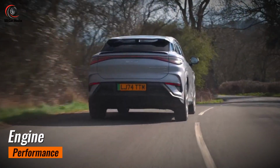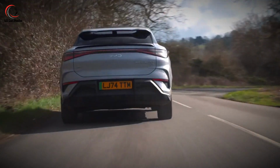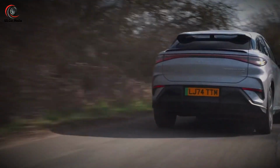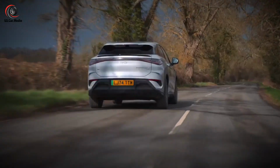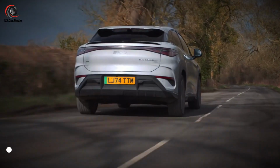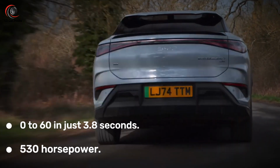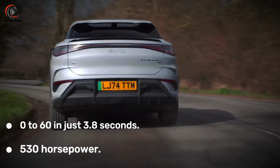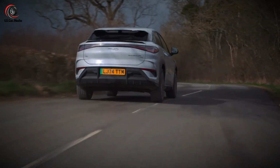Now let's talk power, and this isn't just another spec sheet EV. The Sealion 7 will be available in multiple trims, but the top-spec dual-motor AWD variant is the one to watch. It pumps out around 530 horsepower and launches from 0 to 60 in just 3.8 seconds. That's serious territory. We're talking Mustang Mach-E GT levels of punch.